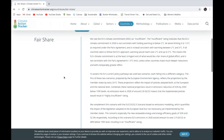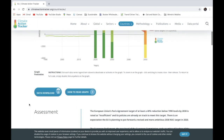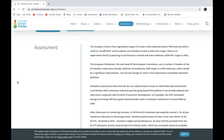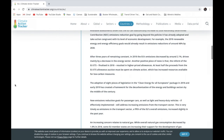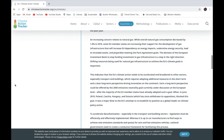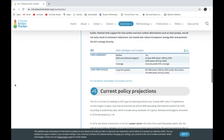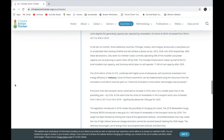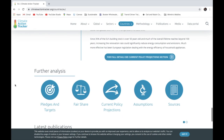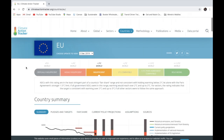Going back to the summary, it will show information and the assessment of what the EU is doing for the Paris Agreement again, and just more of an overview of what is in the other tabs for the fair share and stuff like that. So it really wants to provide you with as much information on what the country you've clicked on is doing for either the Paris Agreement or what the country is doing itself to help prevent climate change.